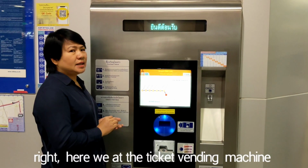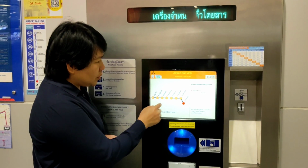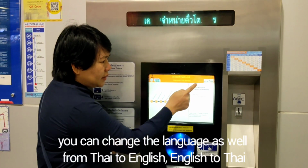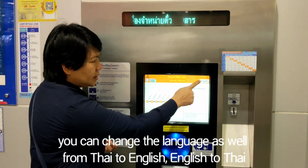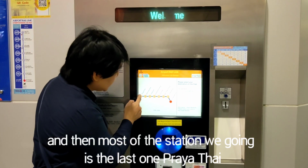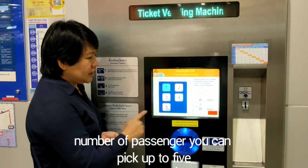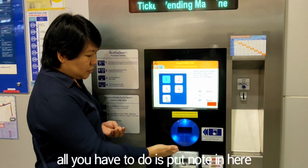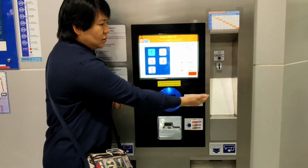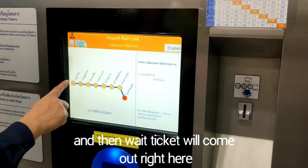Right, here we are at the ticket vending machine. Okay, all you have to do is press the station you want. You can change the language as well, from Thai to English, English to Thai. And then most of the station we go is the last one, Phaya Thai. Number of passengers you can pick up to 5. Price will come up here. All you have to do is put note in here, coins in here, and then wait, ticket will come out right here.